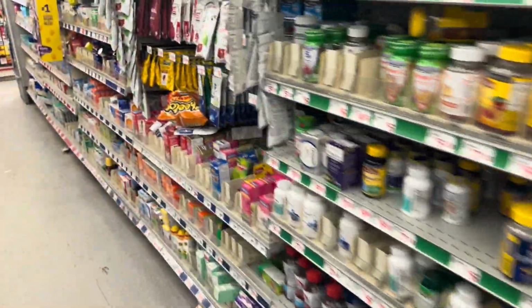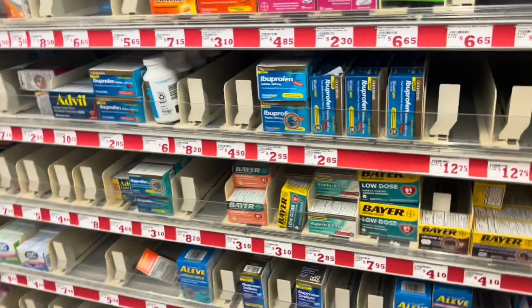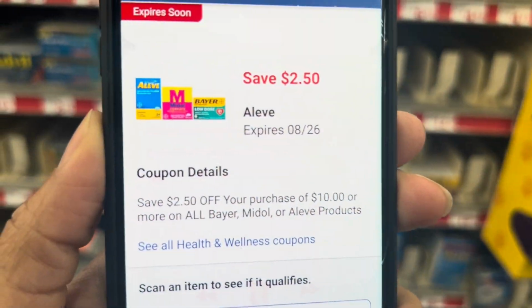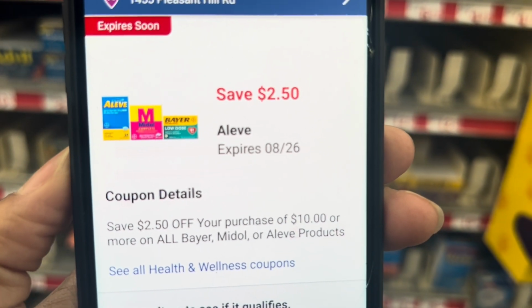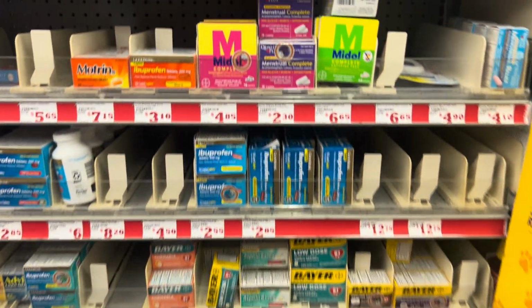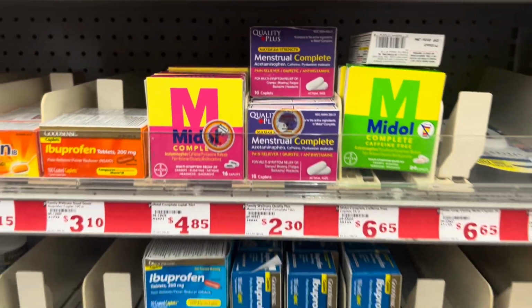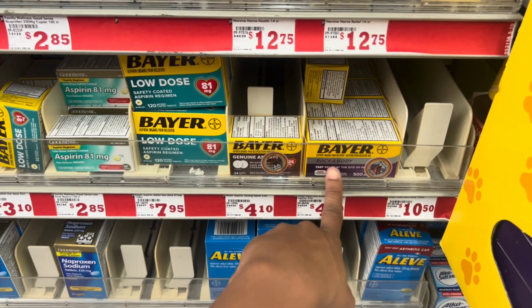All right, y'all, I like to switch it up and show you some other items you can still save money on. So I noticed we got this $2.50 off of a $10 purchase of these particular products. Remember, there's so many ways you can switch it to your need. But you might want to grab one of these at $4.75. You might want to grab one of these at $4. I did scan these, they are $4.